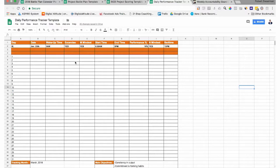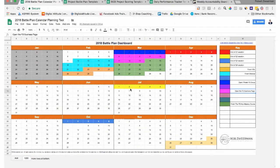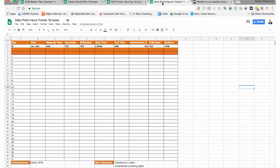So I include that here. And that is just as important, your morning rituals or your daily rituals, than to kind of schedule all your tasks in your calendar. So this daily performance tracker, you include the date, you include your wake-up time. It's very important that you want to track this because you want to see if there's inconsistencies in your own wake-up time.